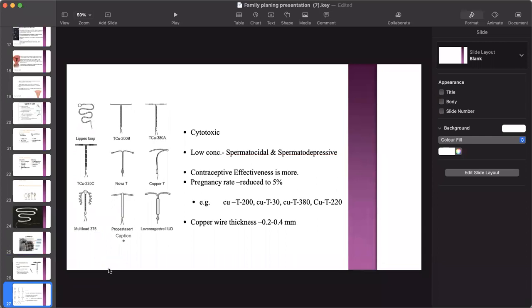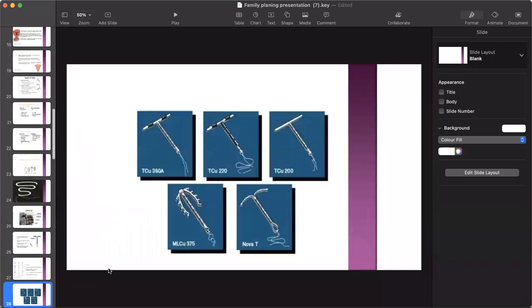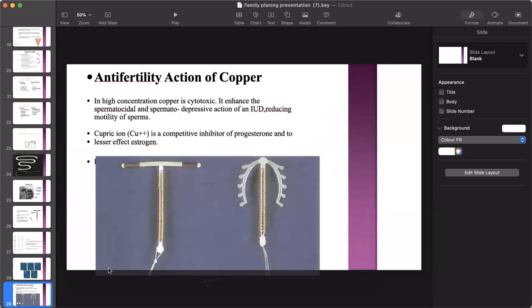Copper wire thickness is 0.2 to 0.4 millimeter. These are just random pictures of the copper Ts showing copper T380, copper T220, copper T200, and the Nova as well. Now let's see the anti-fertility action of copper. In high concentration, copper is cytotoxic. It enhances the spermatocidal and spermatodepressive action of an IUD, reducing motility of sperms. Cupric ion is a competitive inhibitor of progesterone and, to a lesser effect, estrogen.